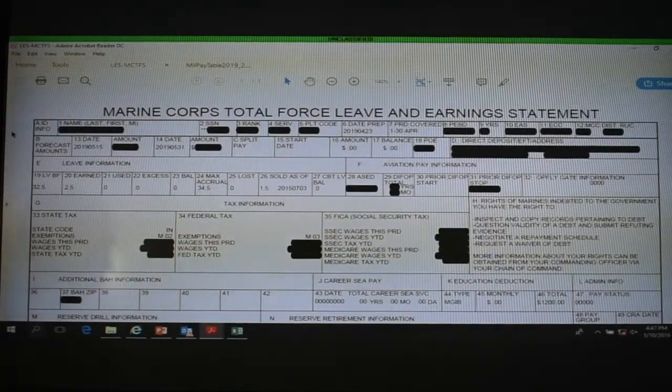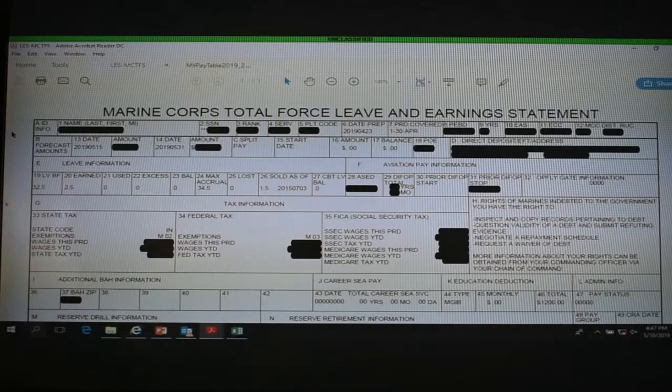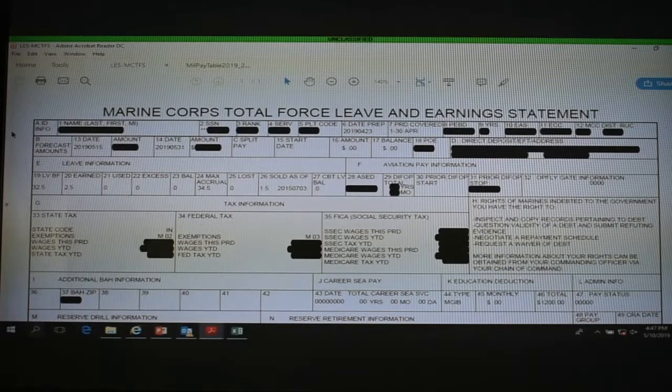So first off, I apologize. It's a little bit hard to read, but without a camera operator with me, which I don't have, we're going to go ahead and go line by line, okay? Try to be quick about it. So I blocked out everything, my personal information. I don't need everyone on the internet knowing that.